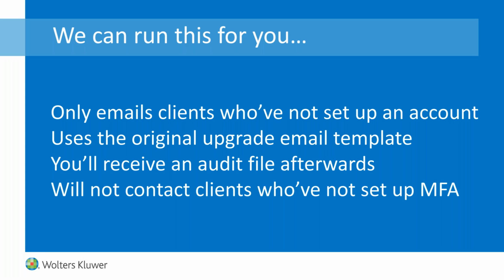And as I said, that will not contact any clients who've maybe not set up their MFA. So the first step of the process is they create their password, activate their account, and it will include everybody who hasn't done that. Once they've got to that stage, they wouldn't receive this reminder, but of course, we know that some clients may not have successfully completed the multi-factor authentication step of the process.